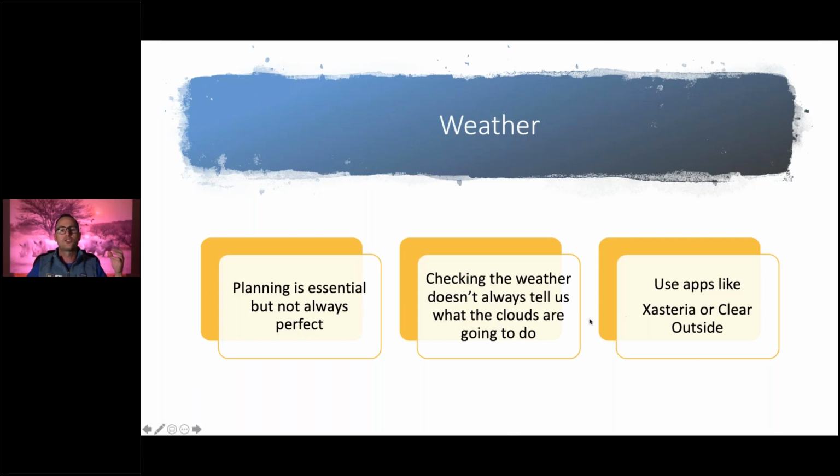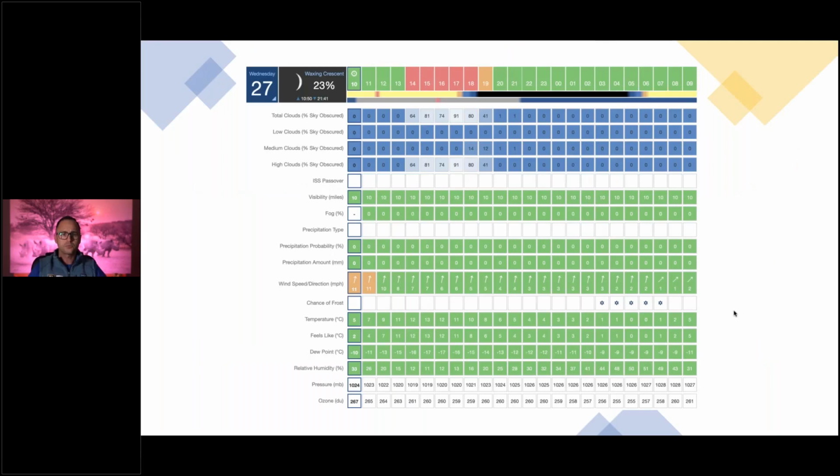So I like these 2 apps that I use on my phone, Exasteria and Clear Outside. And Clear Outside works best for me. I've really liked the way it's put out, and I'll show you how things go. This was taken on another day, but effectively it gives me my hours of the day at the top, when will be my darkest time, so you can see where it's black up at the top there, what the moon phase is and when it rises and when it sets.